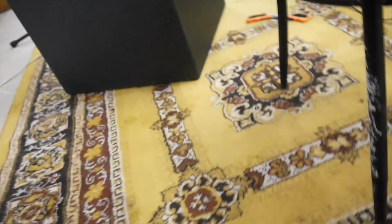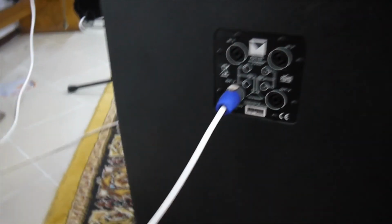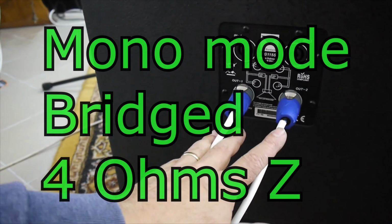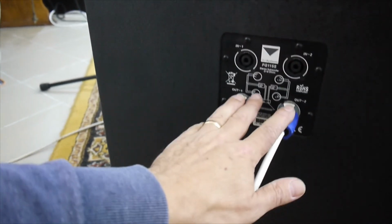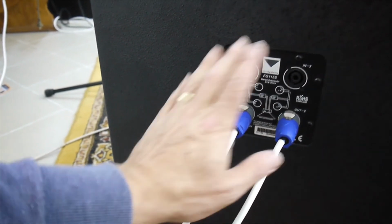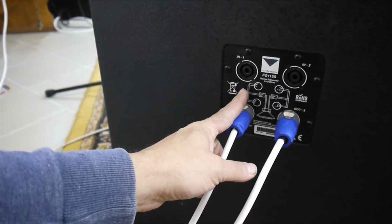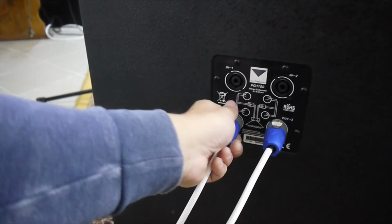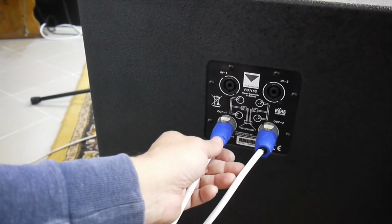What I mean by bridging, a simple cable like this will do the job. And now both coils are connected in parallel, and I have a 4 ohm loudspeaker. This is rated at 300 watts RMS and another 300 watts RMS. And that means the loudspeaker in bridged mode like this is 600 watts RMS.